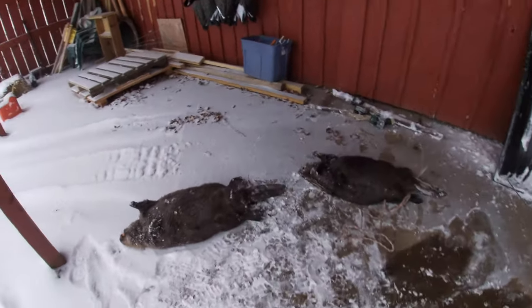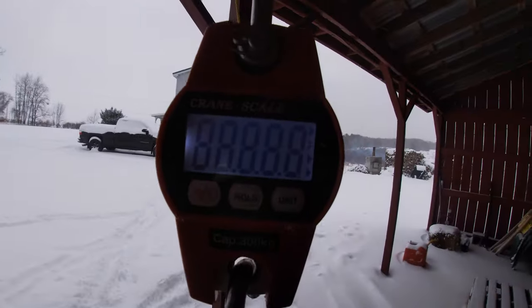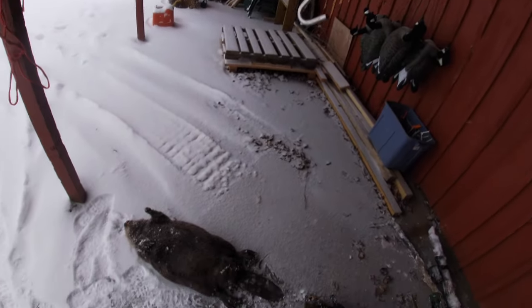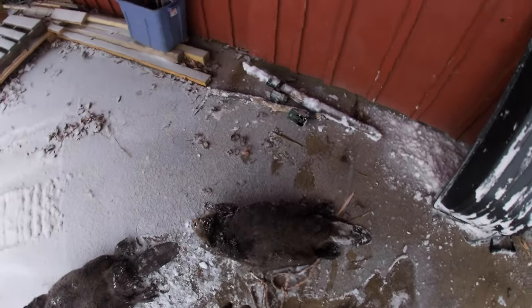Okay, we got these beavers here and we got the scale. We'll zero it out. We're zeroed. Put this on my head and we'll get these things weighed. I'm saying right around 50 pounds. Maybe 48. They're both really big beavers.